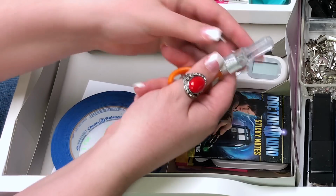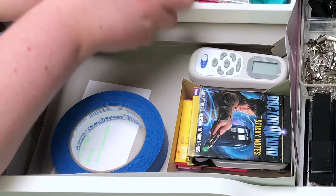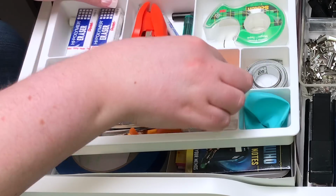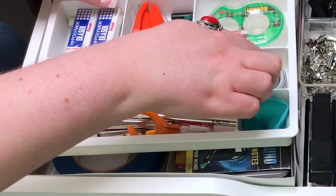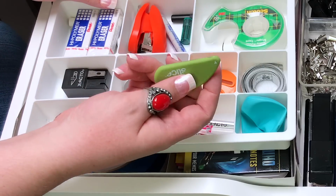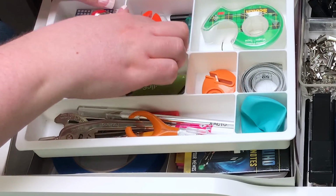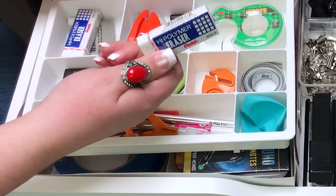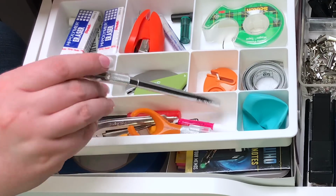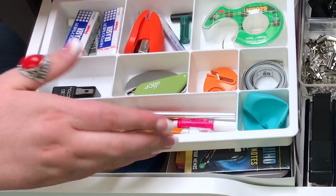Back here I've got my really cool little X-Acto knife that I use from time to time. Let's slide this forward. I've got more tape. This is a scissor sharpener. I've got a measuring tape. This is a little opener, a cutter. I've got a knife, another little stapler. These are just erasers. These are awesome erasers I use all the time. Blades for my big X-Acto knife, which is right here. Another protractor, some tweezers, you know, basic office stuff.